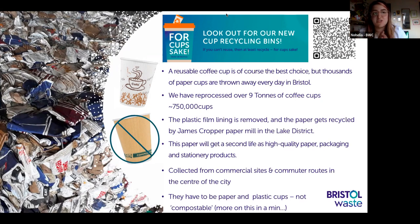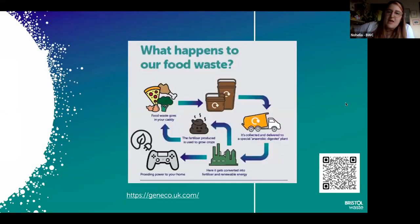So if you put a Tetra Pak or carton in your blue bag, the cardboard is recovered, but that film lining has to be removed, because that plastic lowers the quality of the cardboard if it's processed together and not separately. That's just a really golden rule of recycling, which I'll go into more in a little bit.